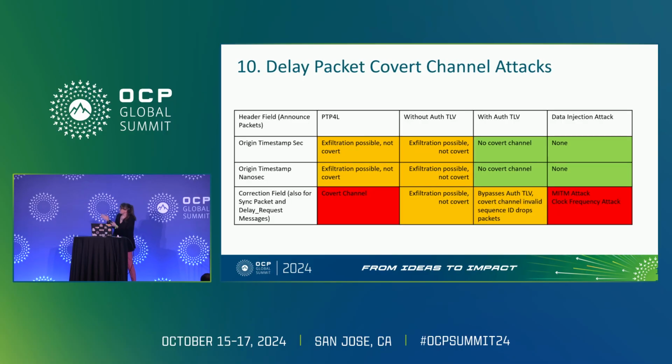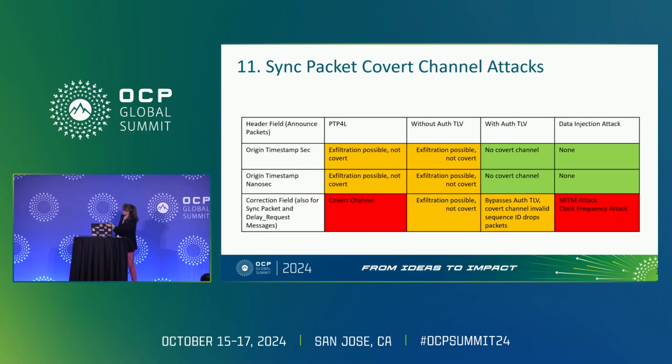Then we can see that the delay and sync packets have different packet headers than an announce packet, because all packets have different types of headers. But the results in the end were actually the same.